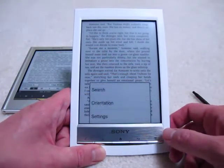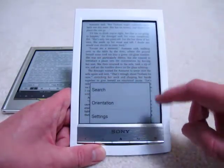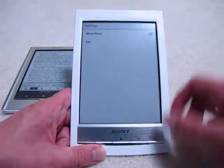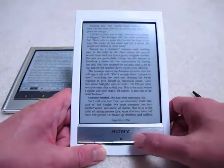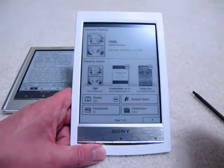And if you click on the more, you can have search. So you can do a text search. You can change the orientation, change it to horizontal. Or when you press the setting, you can show the notes or hide the notes. Or you can show the information of the book. So that's about how you read the books.